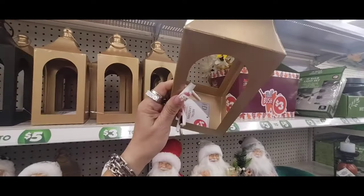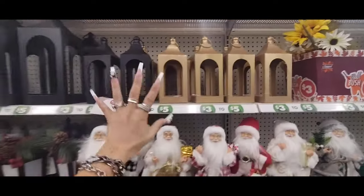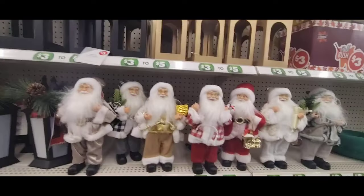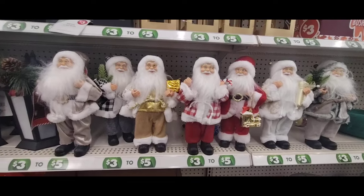And you can put in an LED candle, $3. You have the matte gold, and then you also have the matte black. And then the big ones jump up to $5. So that's not bad. But, yep. This is in the Dollar Tree Plus section.